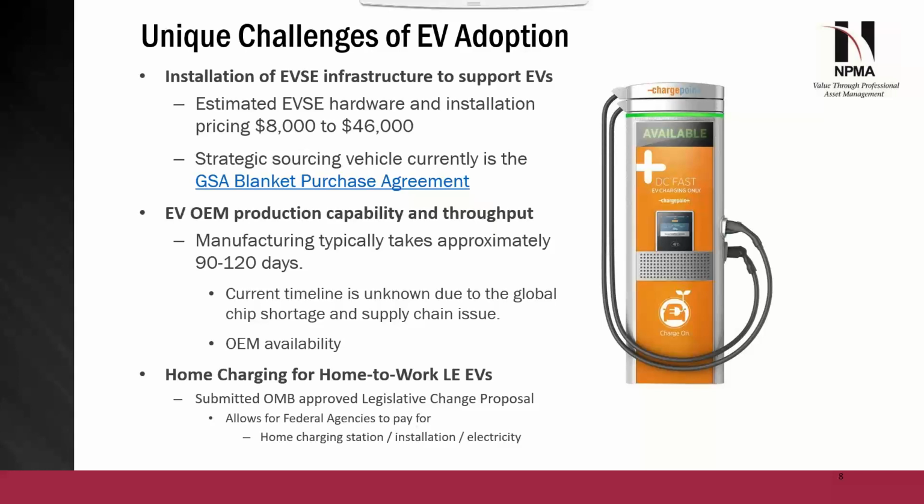And then there's what they call OEM availability. The auto manufacturers are in this for the money primarily, so they're manufacturing vehicles for the civilian market and the commercial market, not necessarily for the government market. Even though the government is a big player in this, we are a small player when it comes to the amount of vehicles that those OEMs sell.